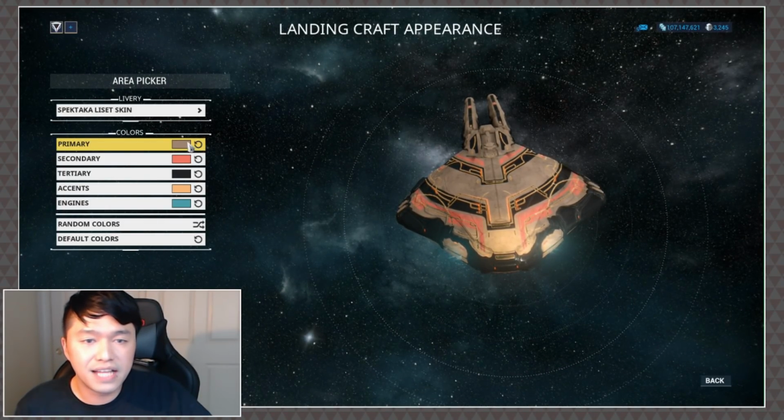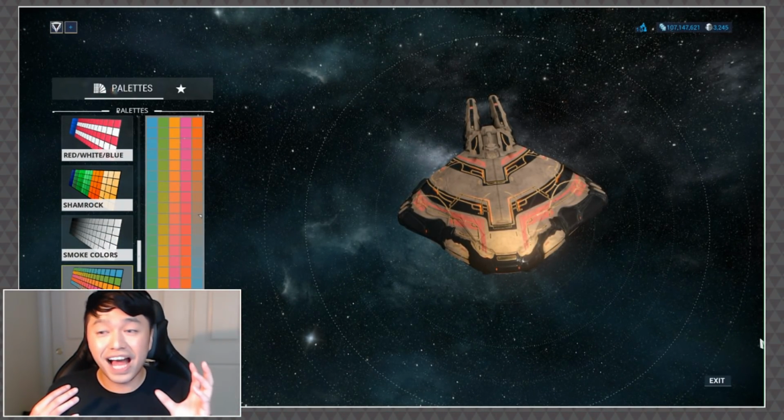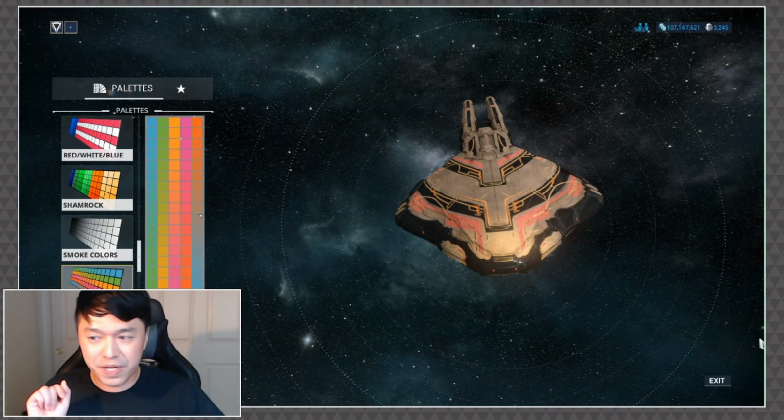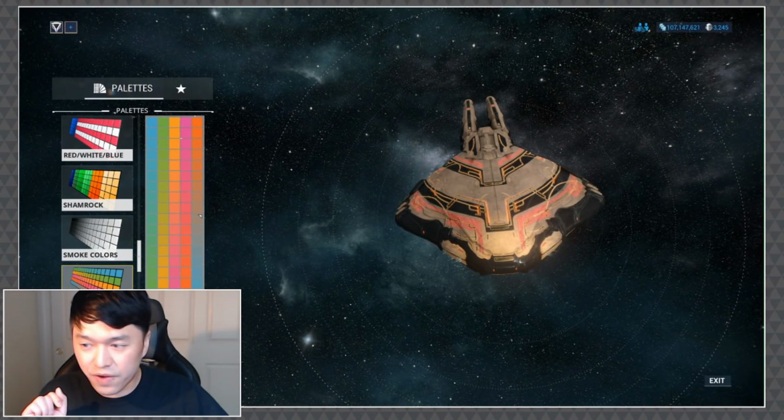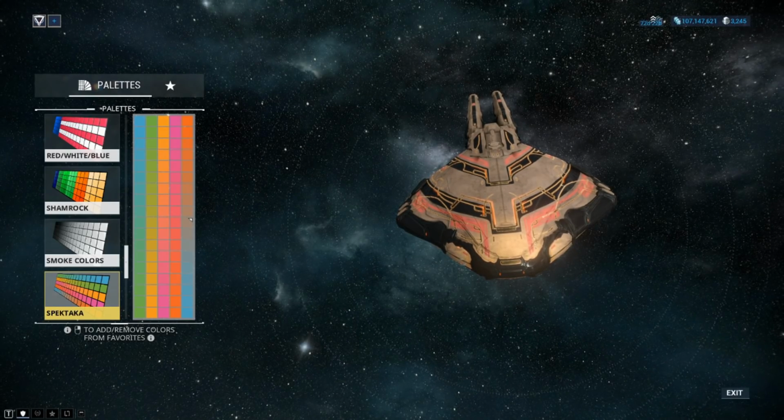And let's go ahead and take a look at the actual palette. This palette looks crazy. Actually, what I'm going to do is I'm going to go ahead and, oh, can I do a Warframe only? There you go. Let's do a Warframe only real fast. The palette looks weird, alright?